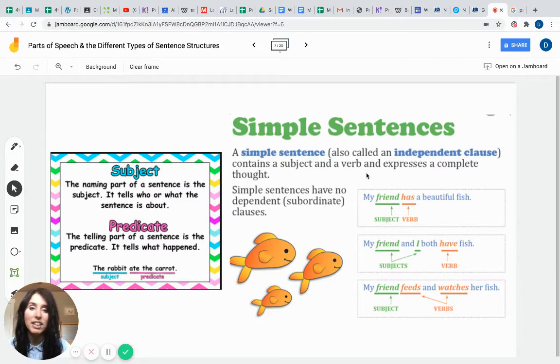Okay, so it says a simple sentence, also called a what? An independent clause. Good. Contains a subject and a verb and expresses a complete thought. It says simple sentences have no dependent or what's called a subordinate clause. And we'll talk more about these. These are more complex sentences that use these. But for now, we're just focusing on one independent clause. This shows you what it might look like.